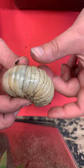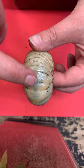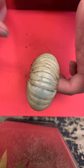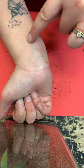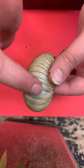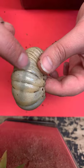Now another thing that you can see in this larva is this line right here. So these guys have an open circulatory system. What that means is their blood flows openly throughout their body. They don't have blood vessels like we do. Like if you look at my wrist, I've got these veins. That's how we carry our blood. But these guys, their blood goes throughout their whole entire body. But they do have one big blood vessel that goes right here, and that's what you're seeing right here.